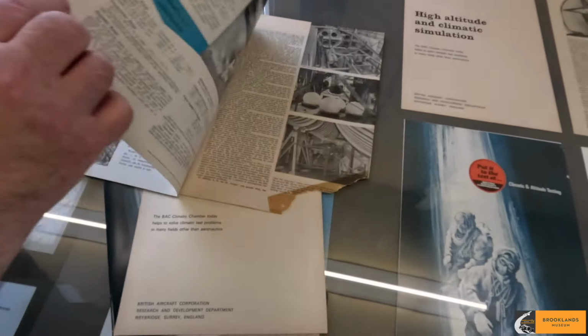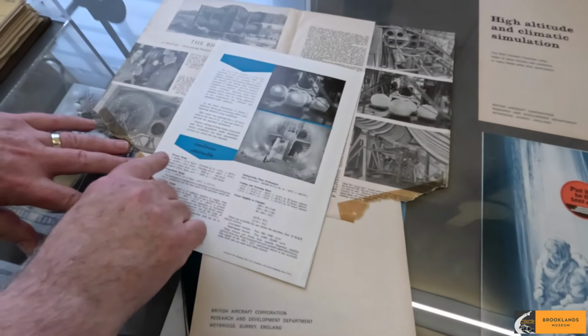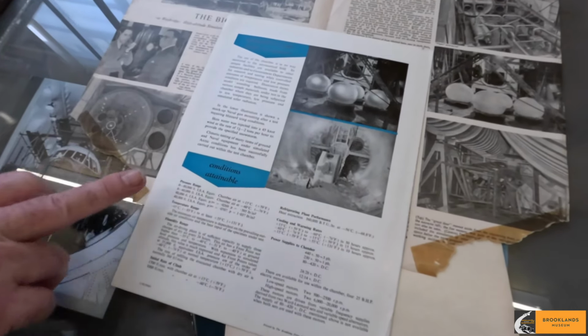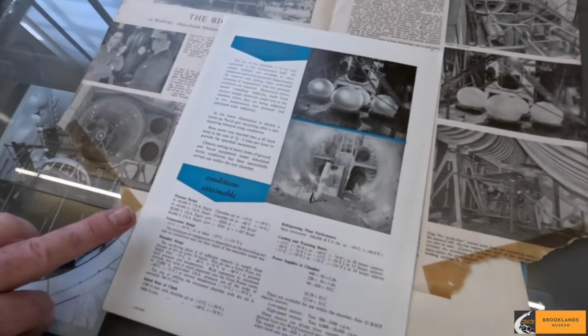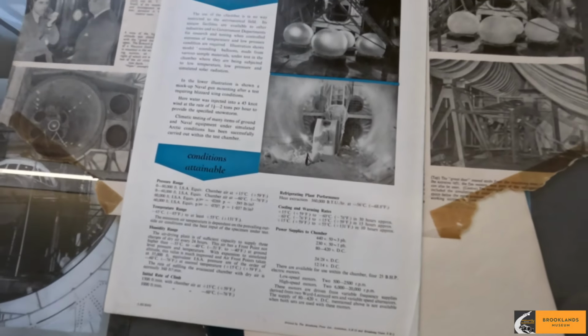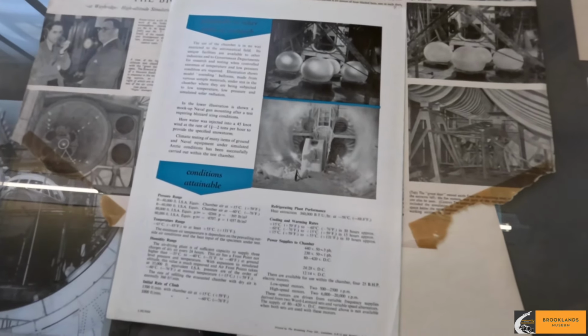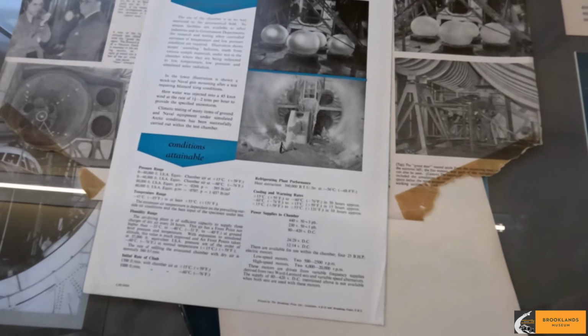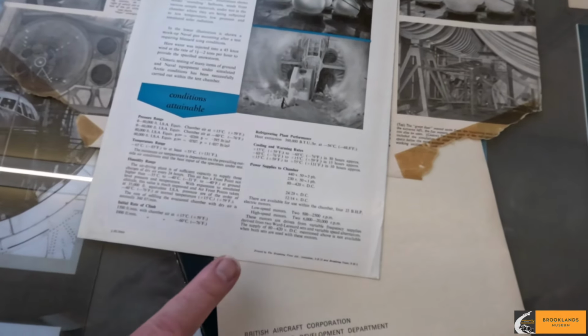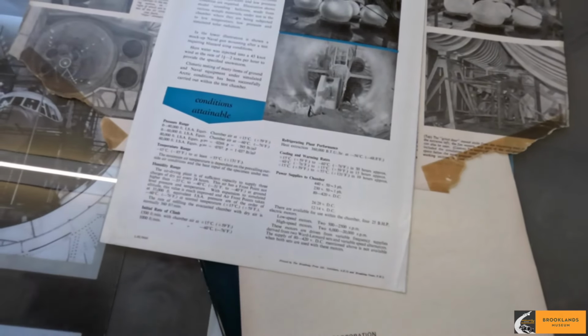But as we look in the back, for example, there's a whole load of information about the attainable conditions, and they refer to the minus 65 Celsius, and they say at least plus 55 Celsius. Other reports indicate it's more 40 to 50. That may be on a nice hot summer day like it is today when we're filming this. But again, as we go back, there's various different conditions they could achieve.